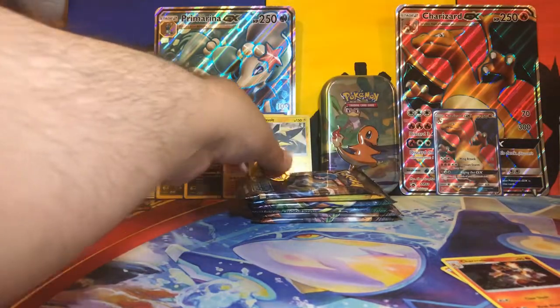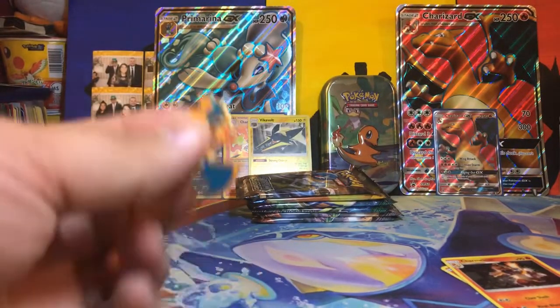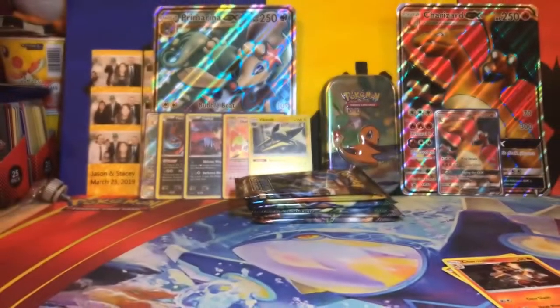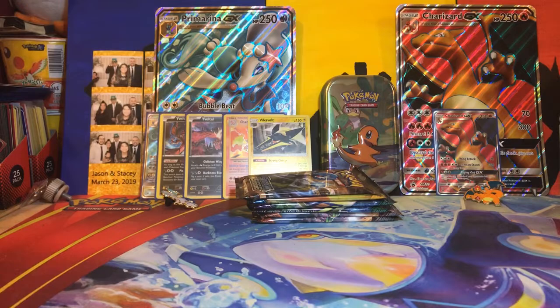Of course, we got the Charizard coin. Always beautiful to look at. And then, of course, the Charizard pin. Not the only way you can get a Charizard pin, but the only way that you can get the one that's in this specific pose. All right. So now that we've got all that pleasantry out of the way, let us pop open some packs.